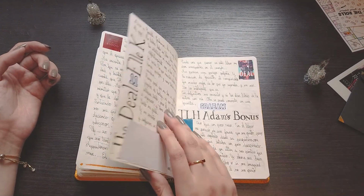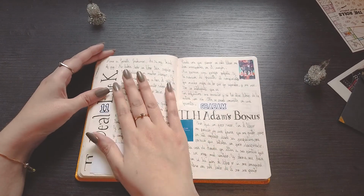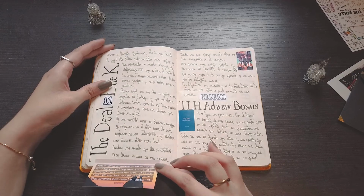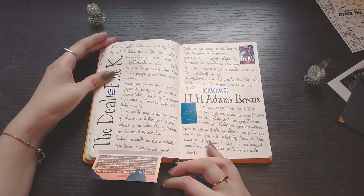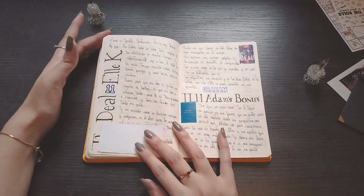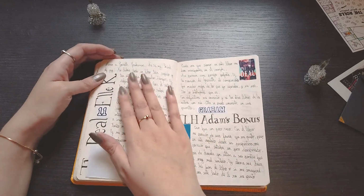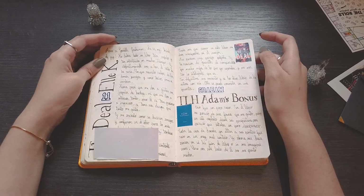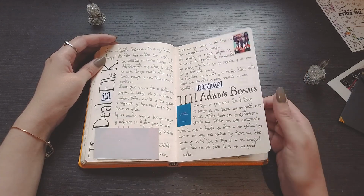Then I have this, one of my favorite books. I just printed out this quote because it was hilarious. And yeah, this was the beginning of Elle Kennedy for me. I always tend to put the cover because I just love to have the covers there.